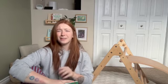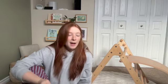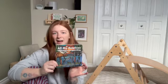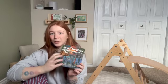And then the final two items that we ended up getting him were his Christmas Eve present. We have had a tradition in my family, and I believe a ton of families do this, of the Christmas Eve gift, which tends to be pajamas and a book. This year we ended up doing all my relatives, and it's from the brand Native Northwest. We have a few different books from this brand.